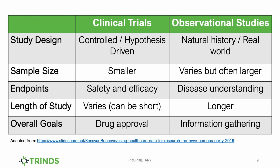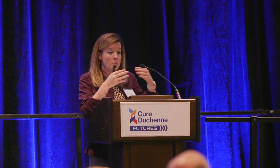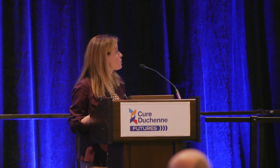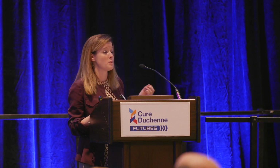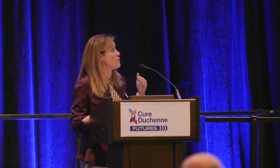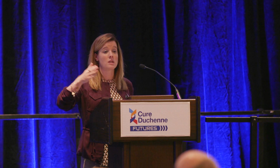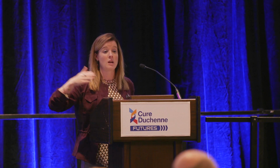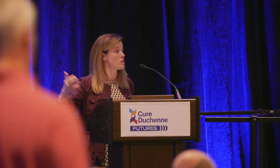Endpoints, again, for clinical trials, are going to be safety and efficacy. That's what you're looking for. Is it safe and does it work? Whereas in observational or natural history studies, you're looking at the observation and just a better understanding of the disease. Length of study, as I presented in that previous slide, will vary in clinical trials, but oftentimes they tend to be shorter because you're trying to get to that drug approval, versus natural history studies where you may be in a study for a very long time because we want to see how the disease is changing over time with maybe new interventions, new studies.